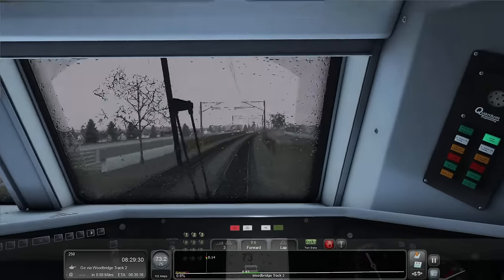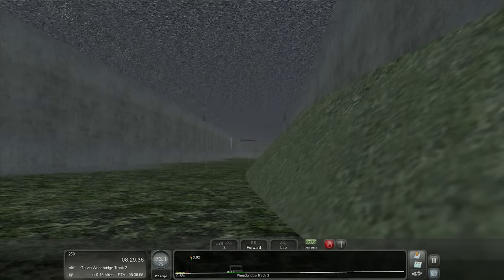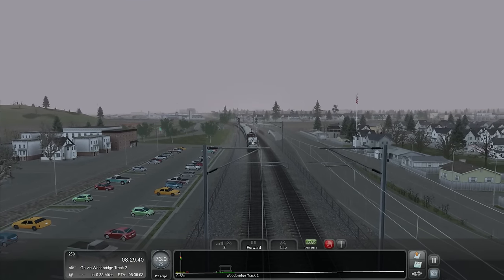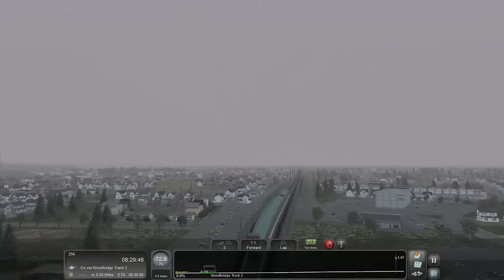Right, so we're just holding. We've got quite a good speed limit going on right now, really. It's quite good indeed. Let's watch the train go past. Epic camera views right now. Serious epic camera views. Well, listen to that. That is awesome. Let's watch the train go past Woodbridge.